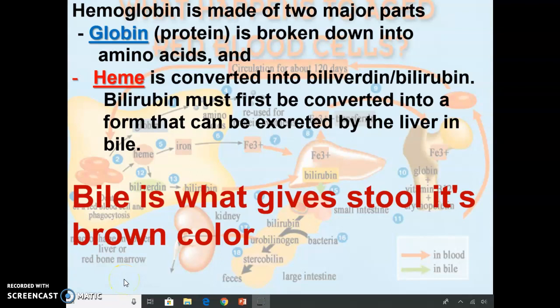Picking up on the third and final part of the blood notes. Picking up where we left off, bile is what gives the stool its brown color, basically your old red blood cells that have been recycled.